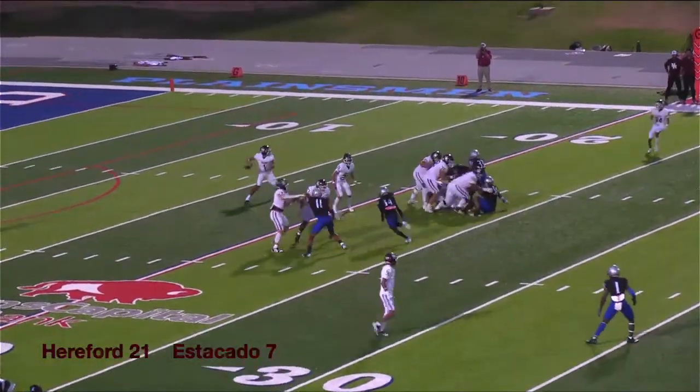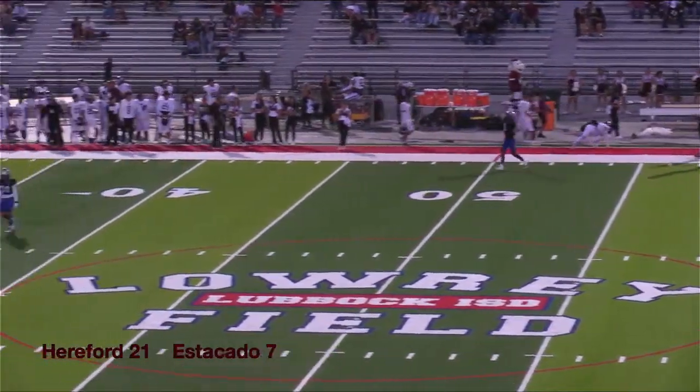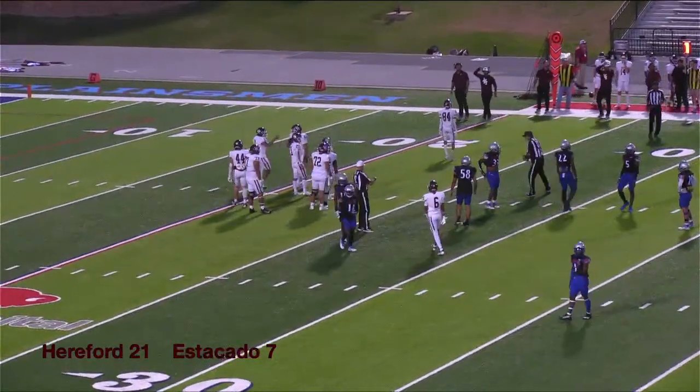Back to throw, Caleb. Pump fake. He's going to throw the home run ball. He's got a man out there. The pass throws back shoulder. It's incomplete. I'm telling you, folks, you can't do that unless you're really, really good. The guy was covered. He threw it back shoulder and nearly completed the pass. Yeah, it's a great throw.